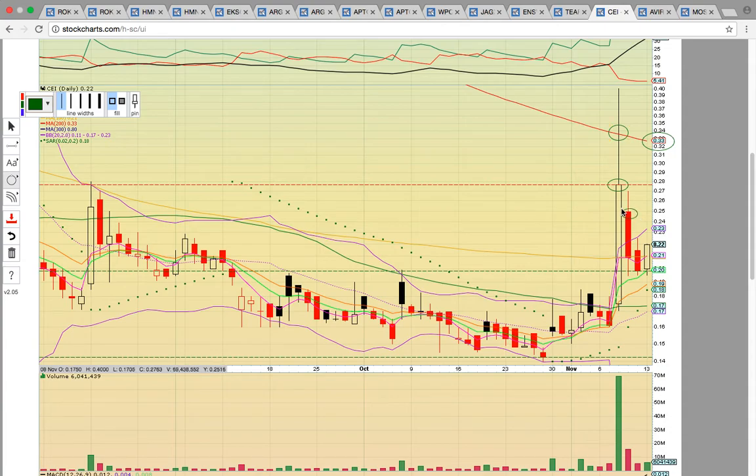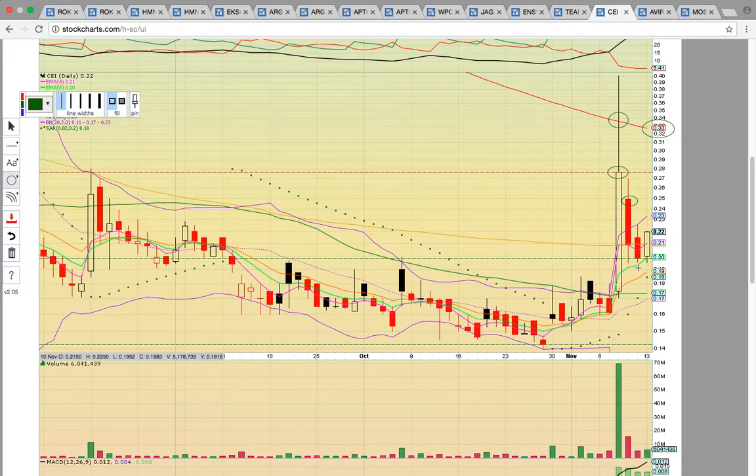You don't have to get above the open here at 25, but the next big target is going to be this closing price here on the 8th. And then if you can get above the closing price on the 8th, we'll be shooting for the 200-day simple moving average at 33.